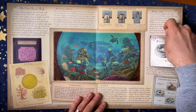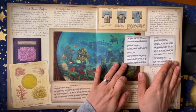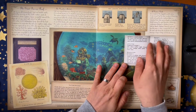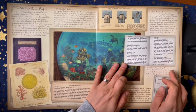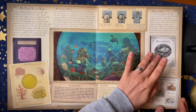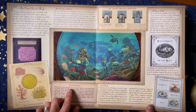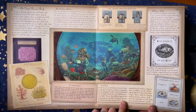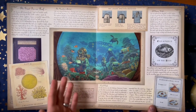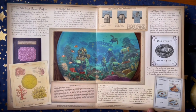Creatures of the reef, and here we have some physical adaptations, attraction, reproduction, defense, and black-saddled pufferfish. Here we have types of coral reef, and again the coral kingdom, and here you see some numbers on the side as well, and then they are all explained for you so you actually understand what each creature is and so on.